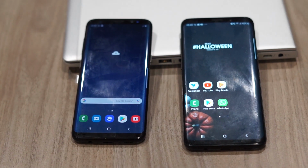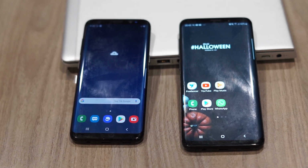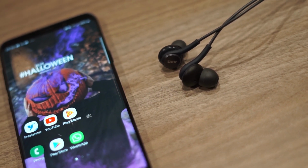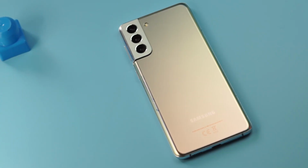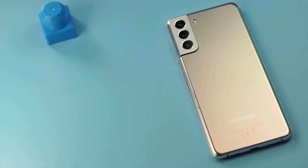There was a time when Samsung used to launch only 2 flagship devices in a year. We had the regular Galaxy S8 and then we had the S8 Plus. Same with the S9 and the S9 Plus. In fact, I've used the Samsung Galaxy S9 Plus for over 2 years and it's still, in my opinion, one of the best phones Samsung has made.